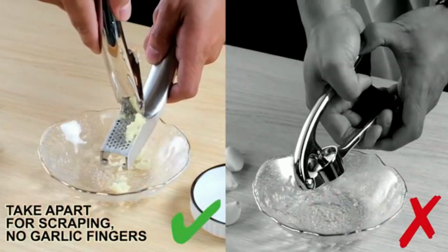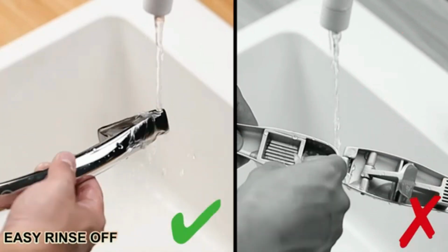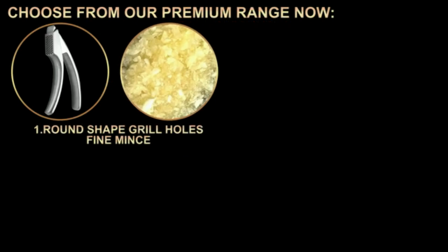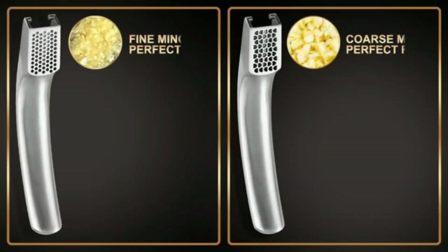The efficient design requires minimal force, making it easy to crush garlic into fine pieces with precision. A built-in cleaner pushes out the garlic peels, making cleanup a breeze. The press is dishwasher-safe, adding convenience for busy cooks. Perfect for garlic lovers, this tool simplifies meal prep and enhances the flavor of your dishes.